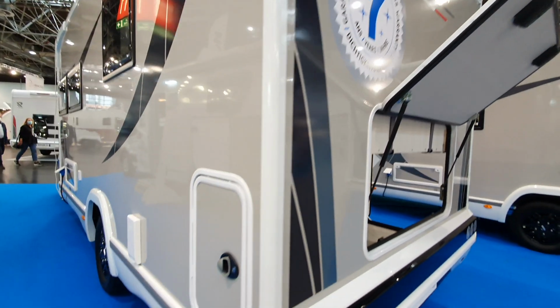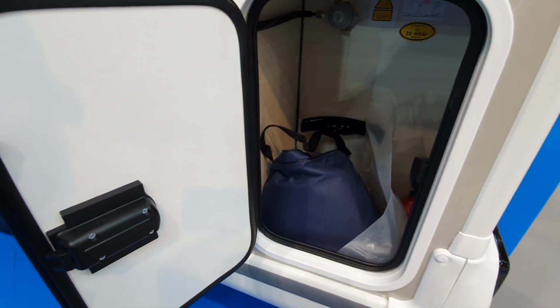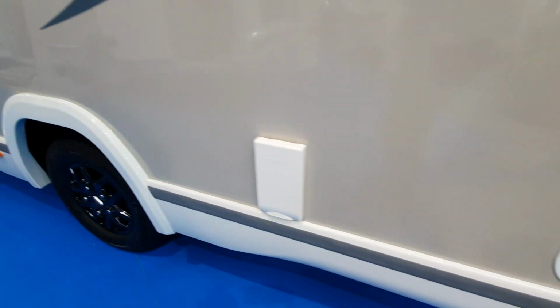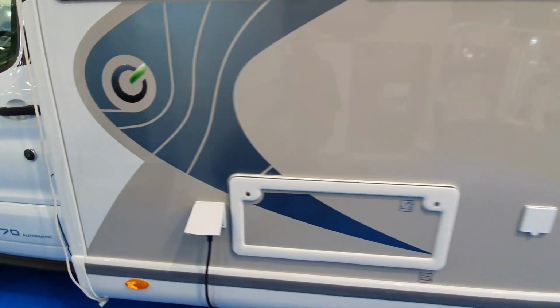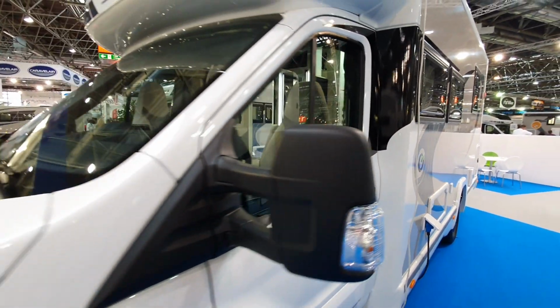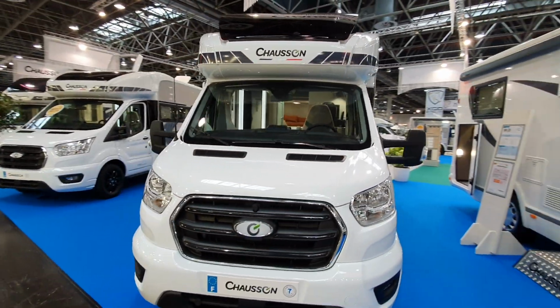7-year water ingress guarantee. Tiny door here to reveal the gas cupboard. That's your exhaust for your boiler. Water intake, more storage, and that is this video, this van in under 3 minutes.